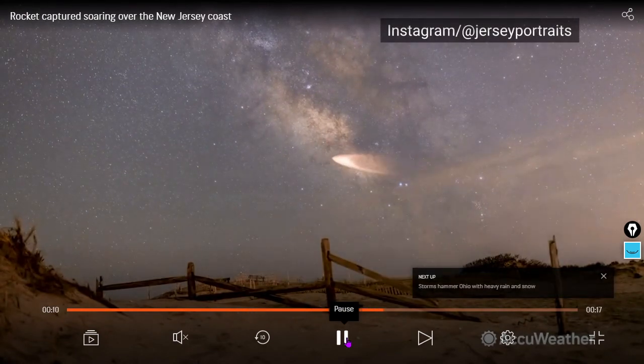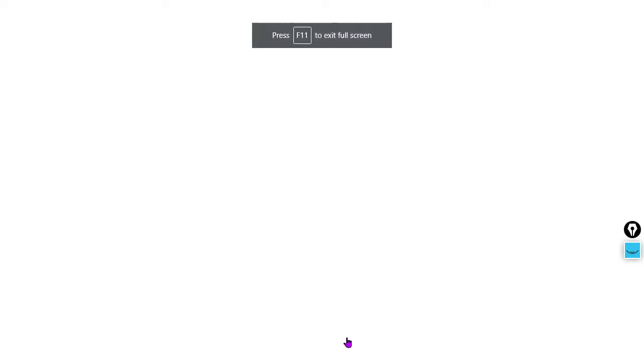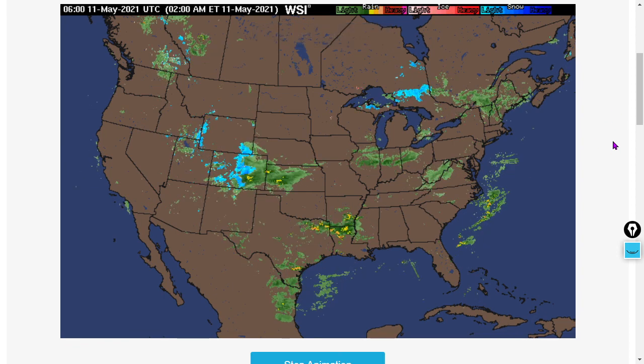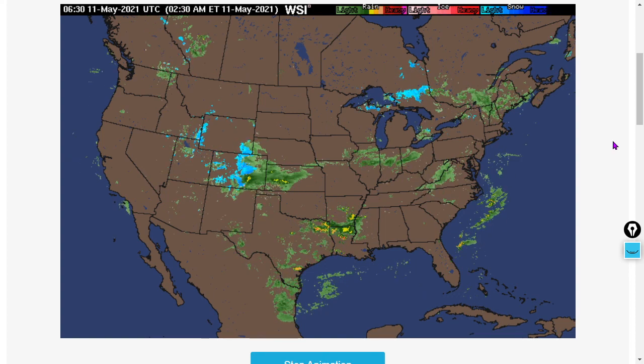Great imagery there of the rocket visible from the Jersey coast. Continuing on, here's the U.S. Doppler radar map. Snow continues to fall in Colorado. It looks like some wet snow to say the least.